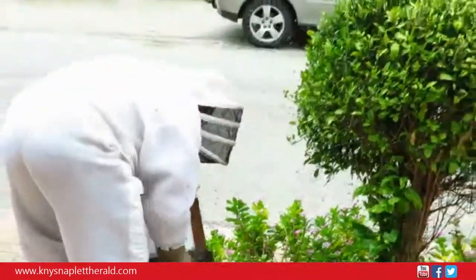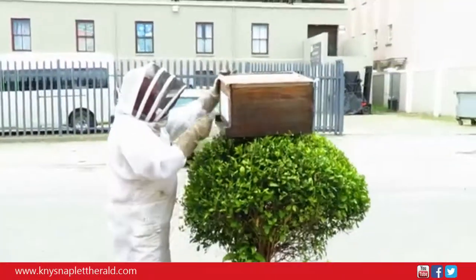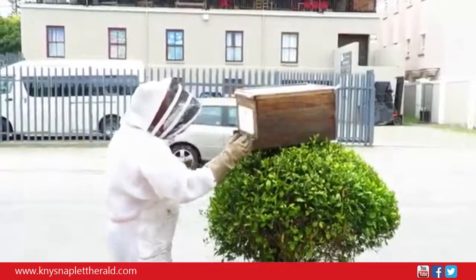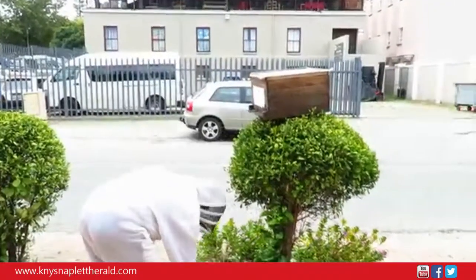Quick movement. Seems he has most of the bees there. Going to place that box on top of the bush just for the other bees to move in there as well, so he can move them all safely to another position.